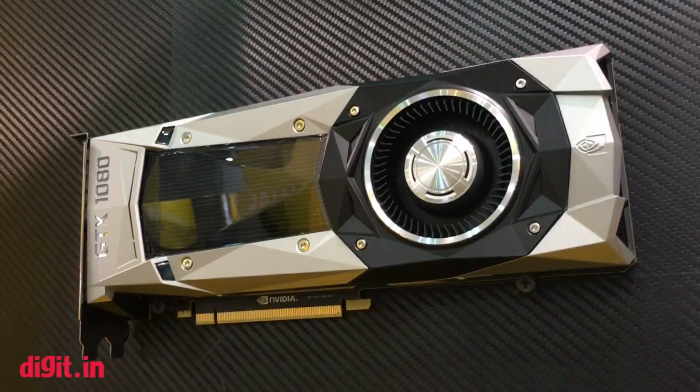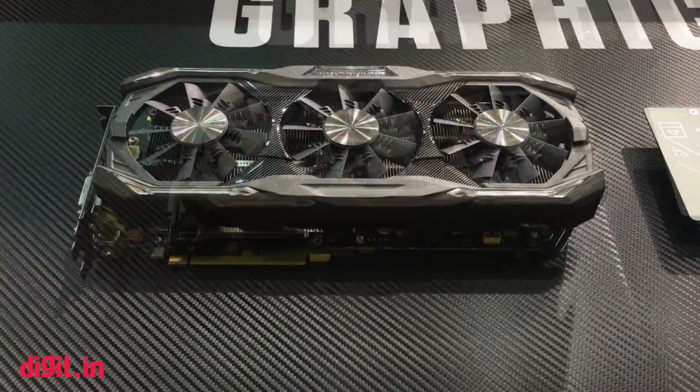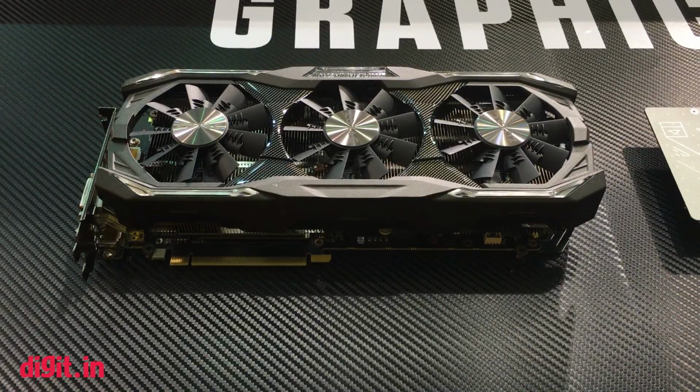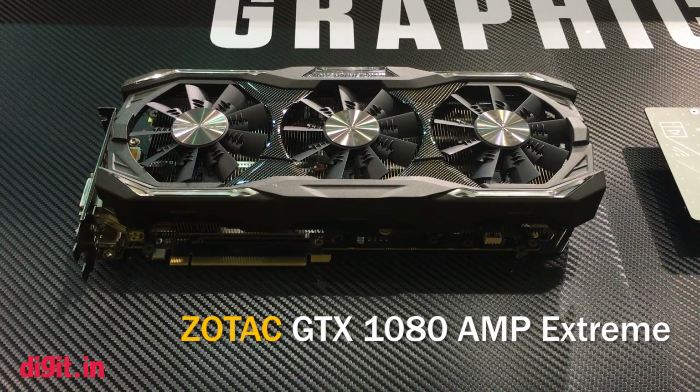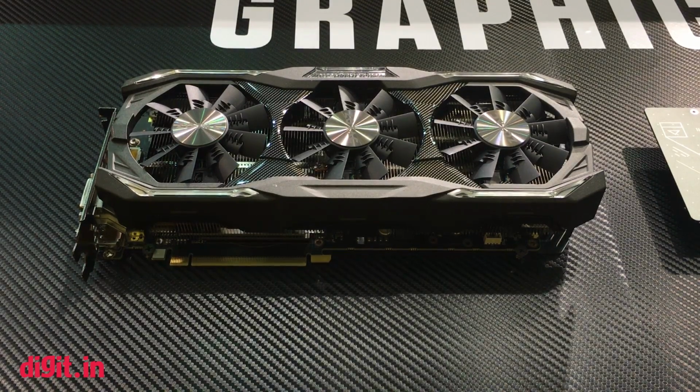Moving on to ZOTAC's own graphics cards. On the top you will see the GTX 1080 AMP Extreme, which is their highest end GPU line of every series. You must have seen the 980 AMP series as well. This uses the triple fan iStorm cooling system. iStorm is ZOTAC's own cooling solution for the GPUs. The previous GPUs also use the same cooling system. There's not much of a difference in them.